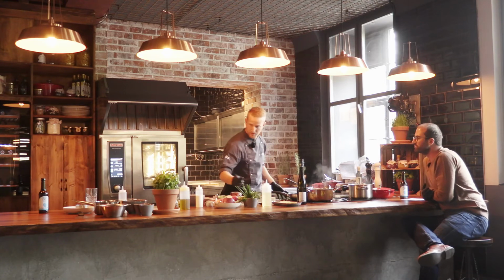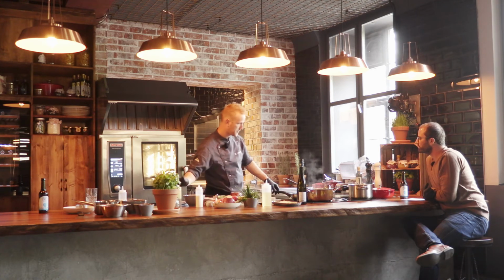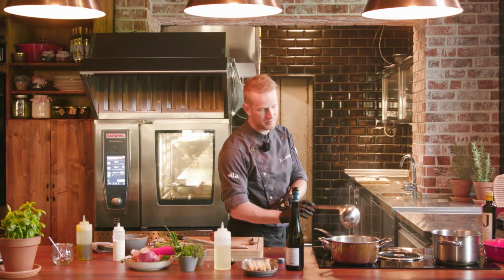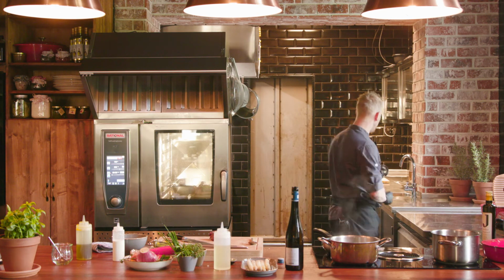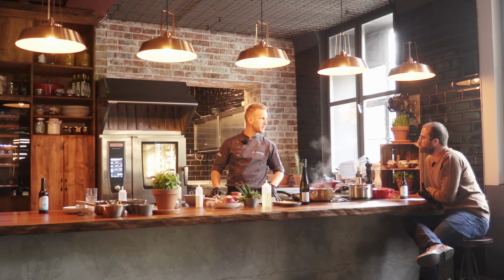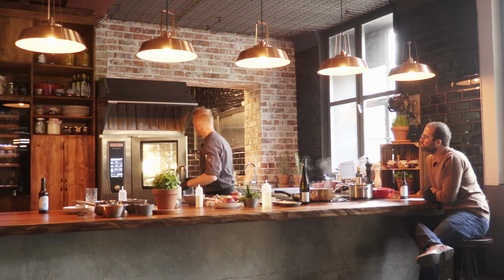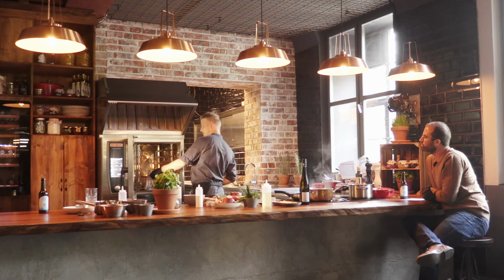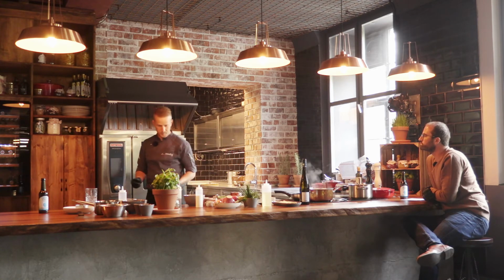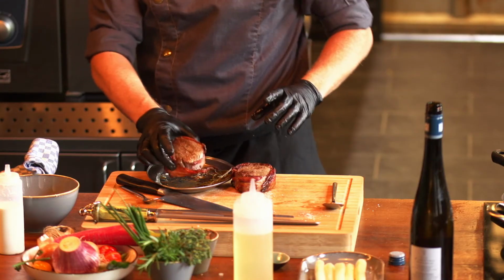Sauce is ready. We can start with the asparagus. How long do you cook it in the water? This size is about 3 minutes. In boiling salted and sweet water, and sweet water means you put sugar inside, yes. You don't need to be worried. Cook them really soft. Okay. Perfect.